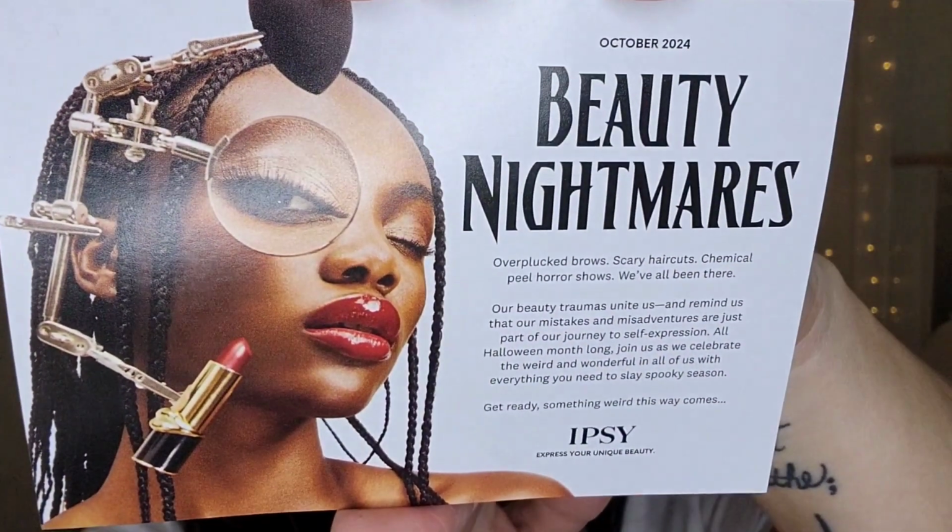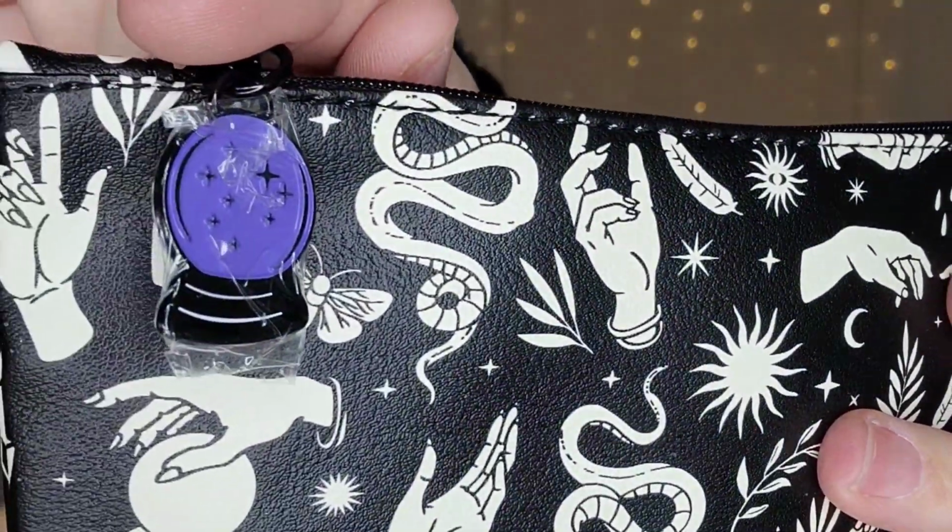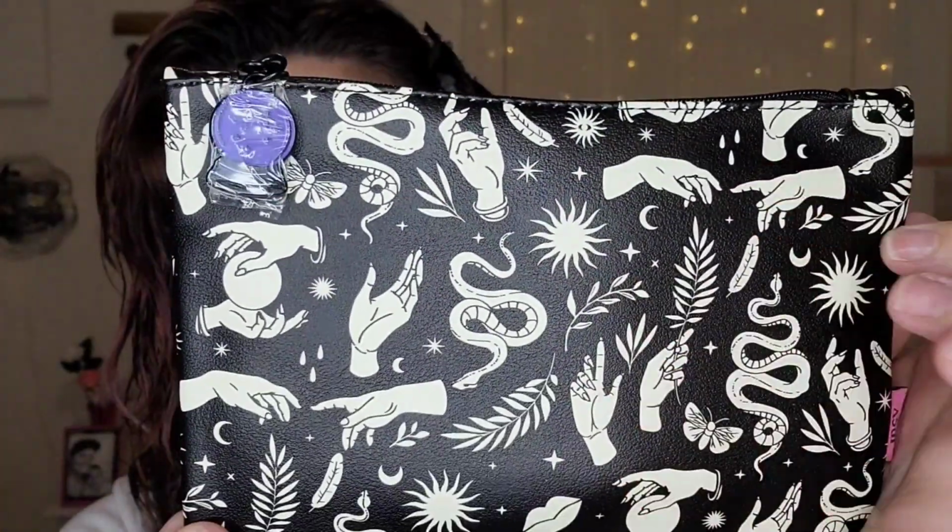Our theme for the month is Beauty Nightmares. Then inside, it should tell us what we have in the package, which I also appreciate. And here is the bag for the month of October. I love this bag. All right, on top, I see something in bubble wrap, which always means makeup.